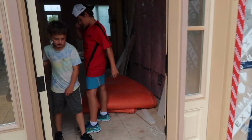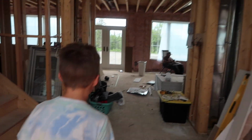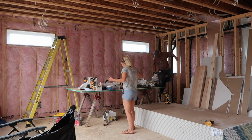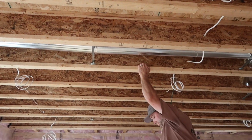Now I'm going to head into the house. Jeff is working on some speaker wire. He's just having a seat for a second here. And once we have that speaker wire up in the living room, we can go ahead and start drywalling this room. The upstairs is all drywalled, so this is up next.